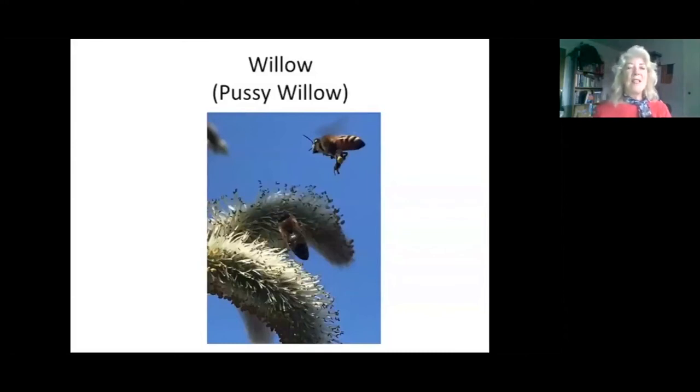This thing had these fuzzy pussies on them in February, and the bees were all over them. And those early sources of pollen are very important for the bees. So this tree is manageable. It's not going to get to be 100 feet or 75 feet or even 50 feet. It's an ornamental, and it is beautiful.